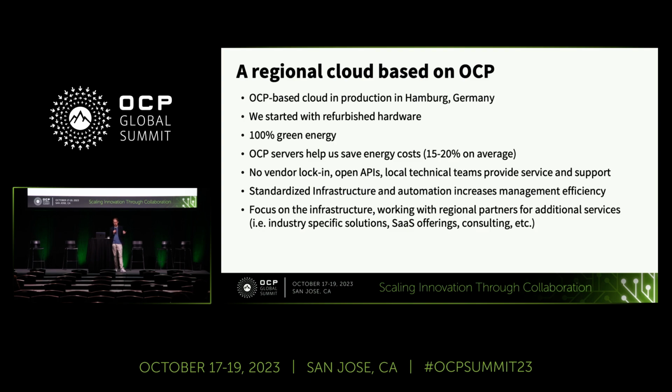And as I said, this setup helps us to lower the operating cost and save energy at the same time. And what we really like about the OCP approach is that there's no vendor lock-in. We know it from the software side. Since we use OpenStack, we have open APIs. They are fully documented, fully open, so there's no vendor lock-in at all. And having that on the hardware side is also very interesting for us.